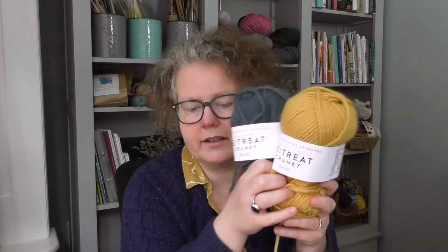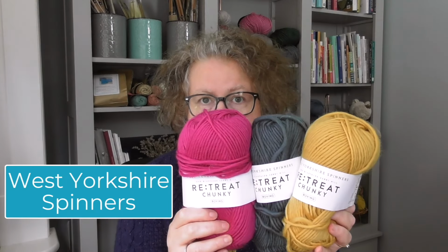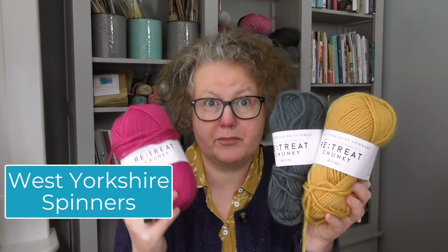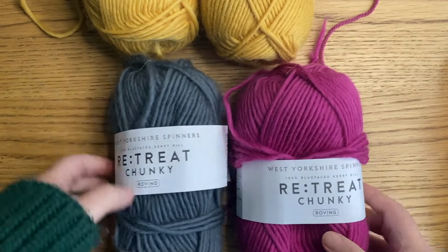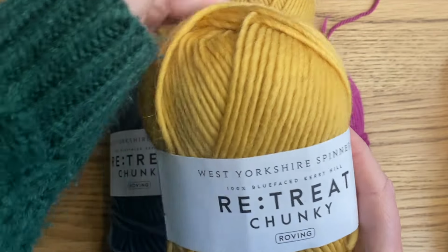So what have I done? I have found some yarn. I have knitted with this before and I liked it before. This Retreat Chunky is from West Yorkshire Spinners. So it is UK yarn. You may be able to find it online to have delivered to you. I'm pretty sure you can. Wool Warehouse in the UK, woolwarehouse.co.uk, I buy most of my yarn from, and they send worldwide quite happily.